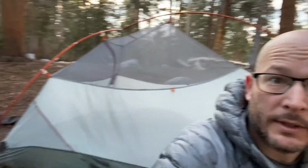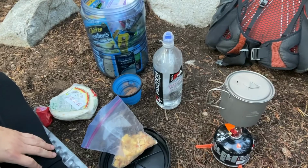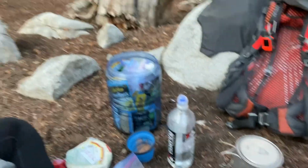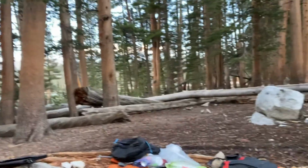Right, here we are in the morning of day 4 now. Here's my tent. We are still here at Moraine Lake. I'm just getting my coffee and breakfast routine going on over here. And we have the lake. See the trees. It's kind of hard to see, but not too bad.